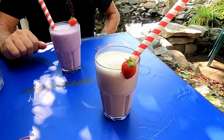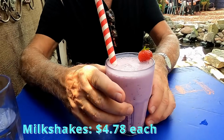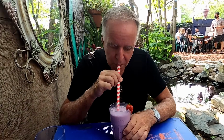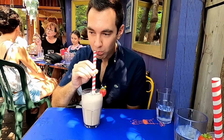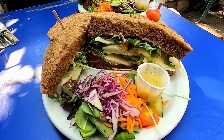Since it was so hot, we started with a couple of shakes. I tried the chai shake, and Tom got the berry milkshake. The berry milkshake hit the spot nicely, as did the chai milkshake. Then, we ordered a couple of their huge sandwiches.